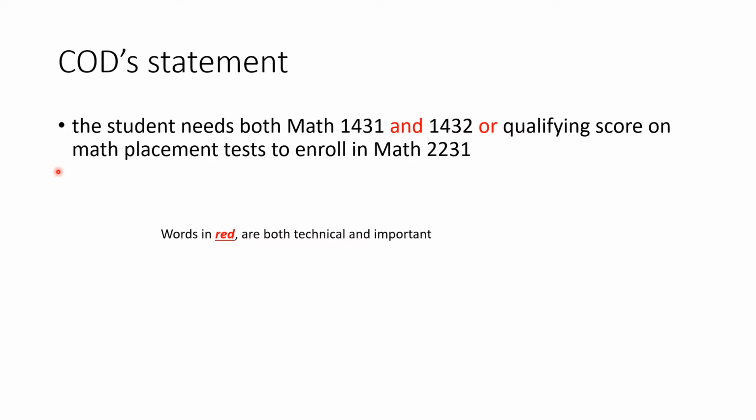So here is COD's statement. A student needs both Math 1431 and Math 1432 or a qualifying score on the math placement tests to enroll in Math 2231. As always, words in red are both technical and important.